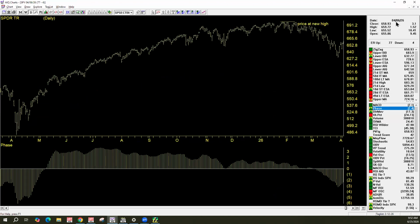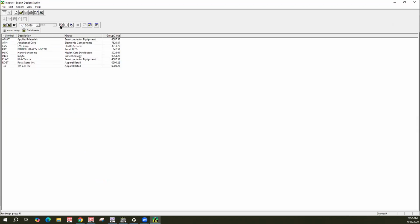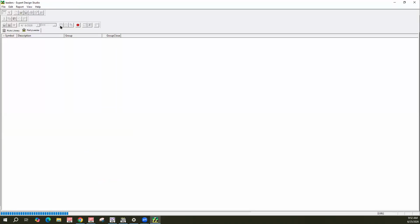So if I run this for 4/6 of this year, we'll change the date up here to 4/06. And let's run all of them. Let's see what we get. So this is the look. See if we get any stocks that actually fire during that period. We don't know for sure. This is the sort of scan where it's looking for the momentum change at that time.